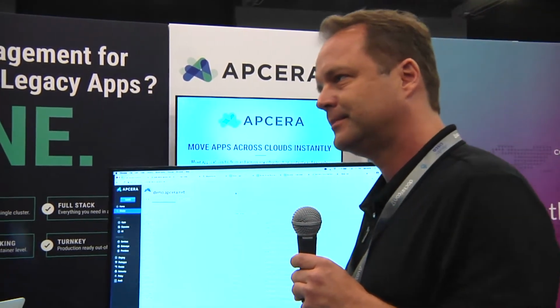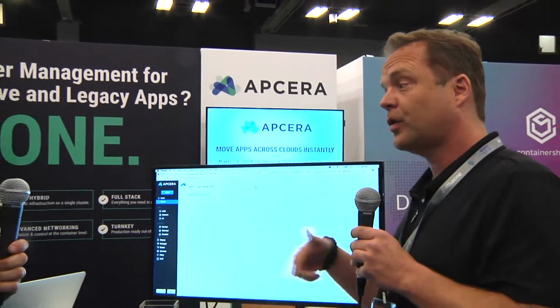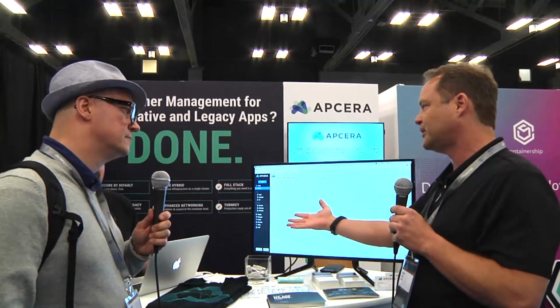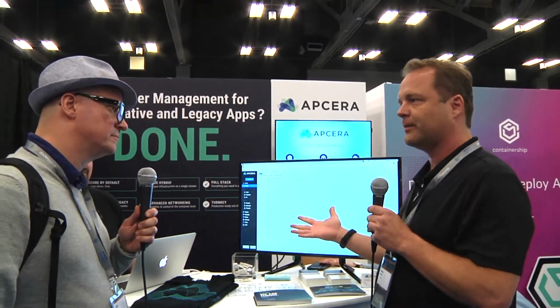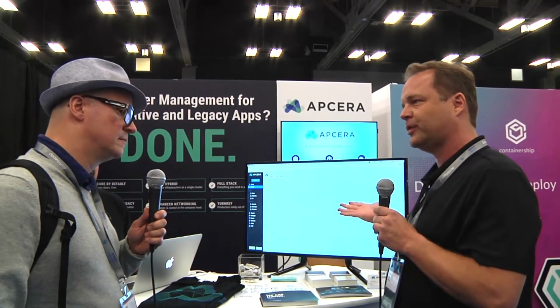How about when you need to rebuild the containers? Yeah, so we can ingest containers you're already building with an external CI/CD system, or we have a built-in staging pipeline that can ingest your code and then run it through our extensible build process. So whether you want to bring in code or containers you've already built, once you rebuild them, you can just restart them on the Apcera platform and it restarts them immediately.